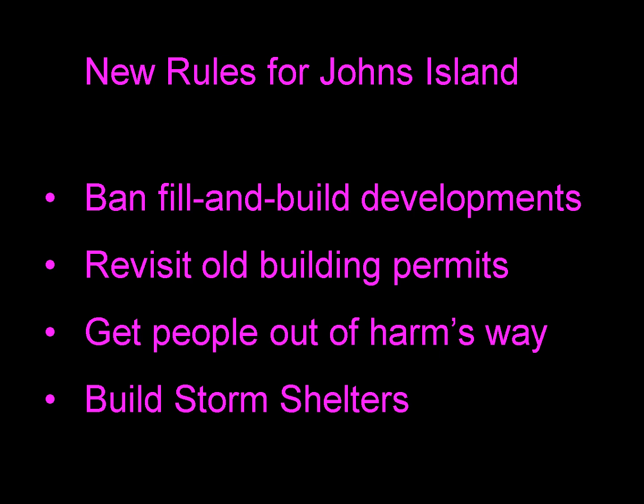So we need some new rules. We need to ban this idea of fill and build developments. We need to ban the generation of impervious surface area with these fill and build developments. We need to revisit old building permits that have been dormant for years. The builders go along and pick them up and decide that since it's permitted, they want to now build that development. And we have better knowledge now. We have new knowledge about the dangers of building these kinds of developments. These could both be done pretty much immediately at the next city council meeting.